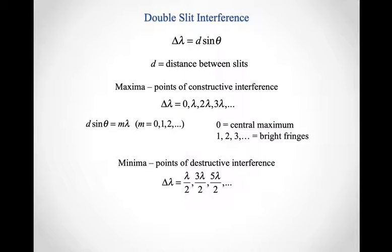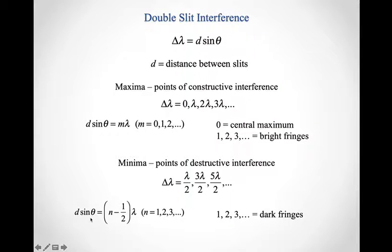The minima are going to occur at points of destructive interference, which I know means I've got an integer value plus an additional half wavelength. So half a wavelength is the first option, 1.5 wavelengths, 2.5 wavelengths. And so again, I can set up an equation where d sine theta equals, and all I've done is I've picked a different number, so we're going to use n here because it doesn't start with 0. And then notice I've set this up so that it's n minus 1/2, and n's first number can be 1. 1 minus 1/2 is 1/2, so that's my first value. So the first dark fringe corresponds to n equals 1. The second dark fringe is n equals 2. So I've got two equations here, one of which gives me the maxima in my pattern. The second one gives me the minima in my interference pattern.